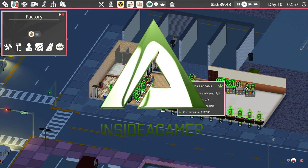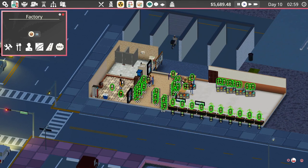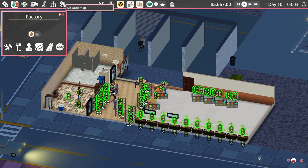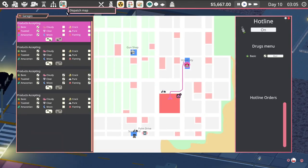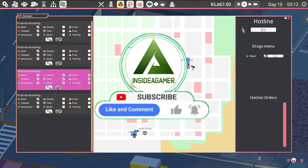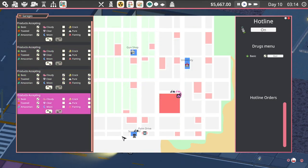So in the first episode, we've set up our little cannabis grow area. Off camera, I let it roll for about 10-15 minutes and didn't add anything, but what I was up to was just trying to make some money. All these bikes will now be going to businesses because we've got nothing else to do. That's fine. We'll send you down to the scrapyard. We have got the hotline on, we're waiting for orders.